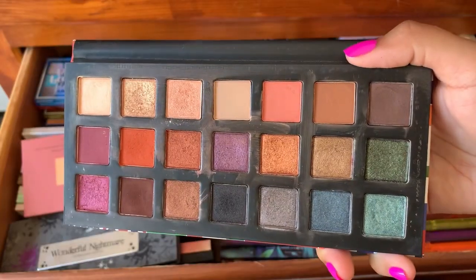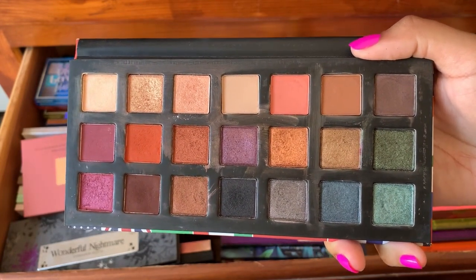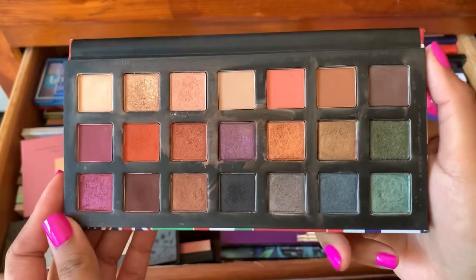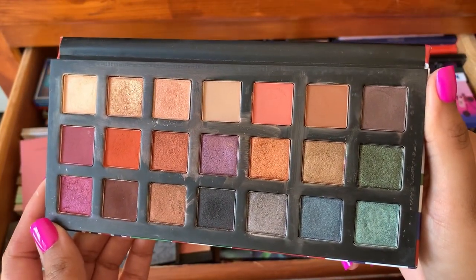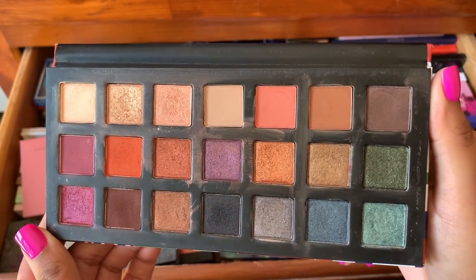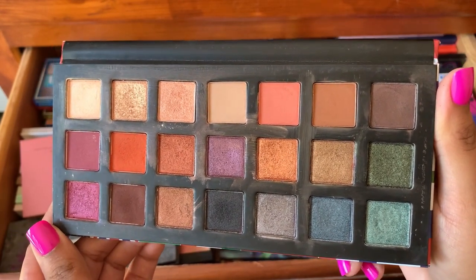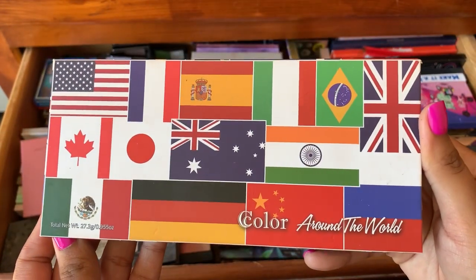This one is a dupe for the Urban Decay. I believe it's called Born to Run palette. It's really interesting. However, just the color story, I feel like it's all over the place. Also another palette that I feel like it's a little difficult to create different type of looks with. Even though you get a variety of tones in here, most of them are shimmer shades. I don't know if I mentioned who this is from. This is the C Color Around the World palette.